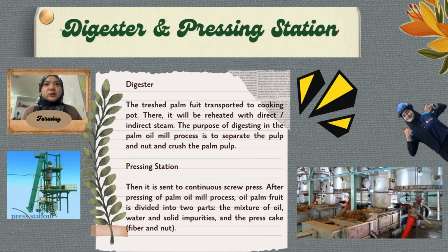Fresh palm fruit is transported to the cooking pot. There, it will be reheated with direct or indirect steam. A central shaft with stirring fins is installed in the cooking pot. The palm fruit is stirred and the pulp is fluffed and peeled from the core at high temperature. The mixture is then fed into the pressing equipment.